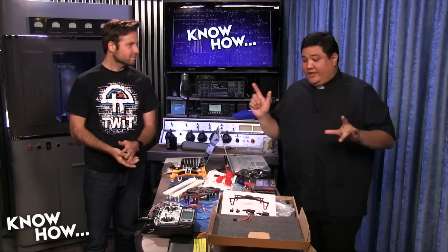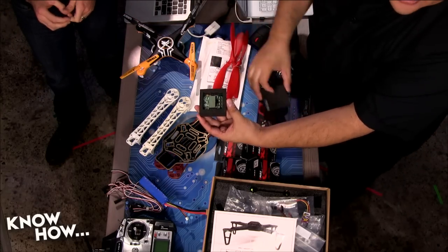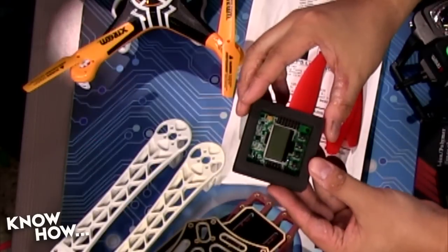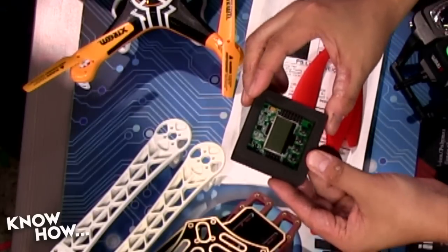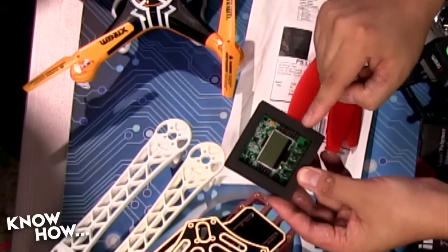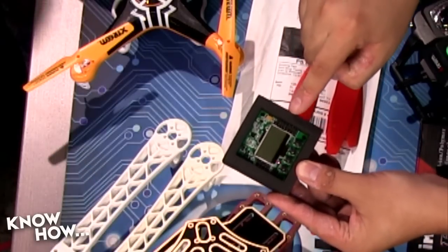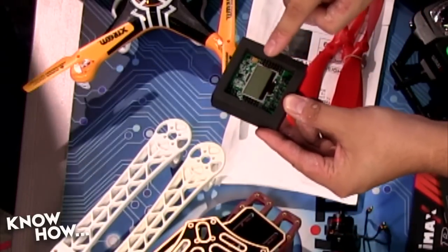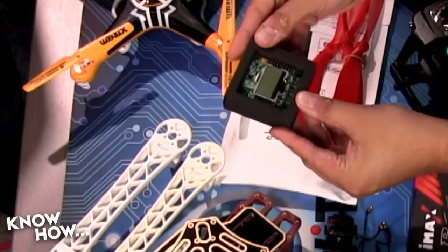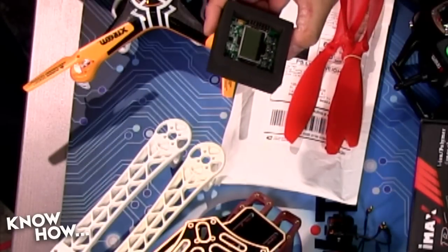The next thing is the flight controller. Now this is the magic sauce. This is the one that we're using for these builds. I think it's a KK 2.1. This is a little device that's going to connect to the receiver, and then all these little junctions are going to connect to all the motors. This could actually control up to an 8-bladed copter, so up to an octocopter. This will keep it level. This will provide the right inputs and will provide the right power to each of the motors.